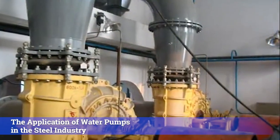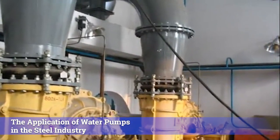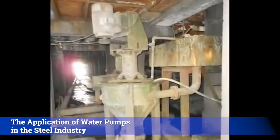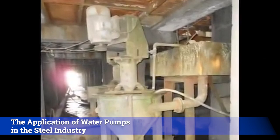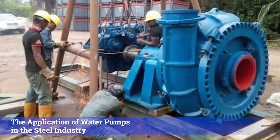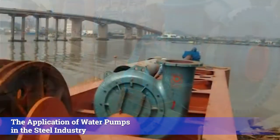In the steel manufacturing process, slurry pumps are critical for handling abrasive and corrosive materials. These pumps are specifically designed to transport slurry, a mixture of water and solid particles, efficiently and effectively.